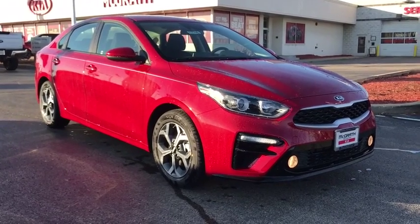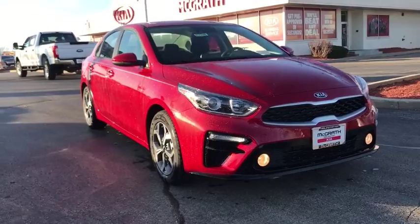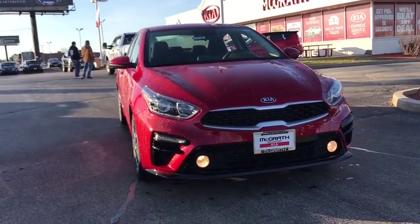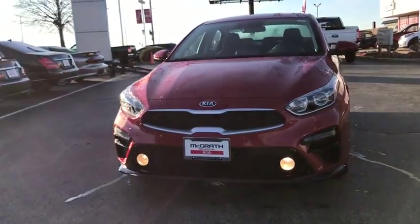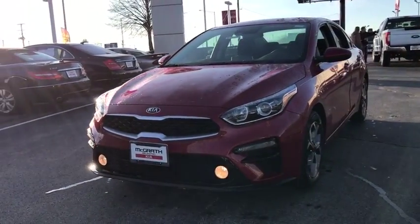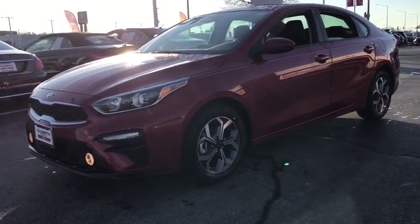You are going to love the 2020 Kia Forte. If you're looking for a trendy and feature-laden compact sedan, the Kia Forte is for you. It offers an exceptional combination of innovative design, high-quality engineering, and outstanding value. This vehicle has less than 100 miles.